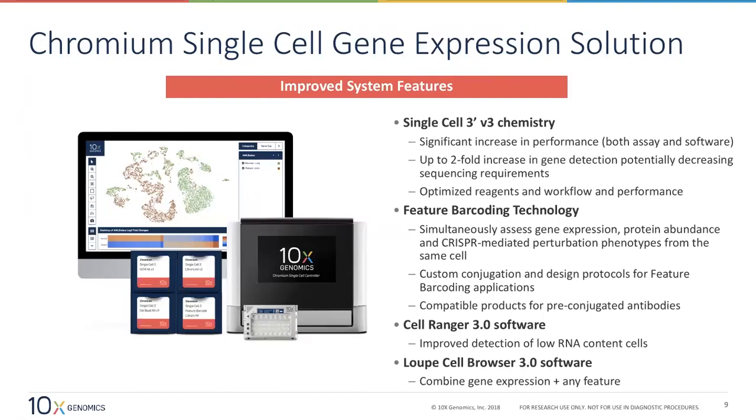This allows for the simultaneous assessment of gene expression, protein abundance, and CRISPR-mediated perturbations, among others, from the same cell. We will not cover any details on this added capability in this webinar, but I encourage you to listen into our recorded webinars or watch our How It Works videos at the 10x Genomics website to learn more about the feature barcoding technology. There's also a number of software improvements, including an upgrade of our Cell Ranger software pipeline, which has improved in detecting low RNA content cells. Jess will outline this in more detail later.